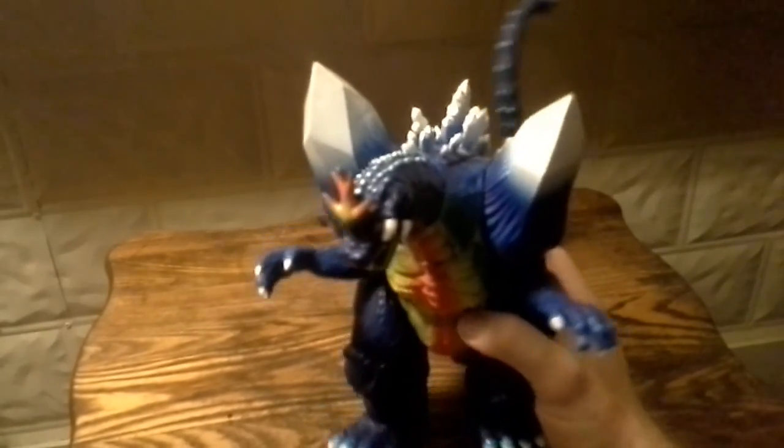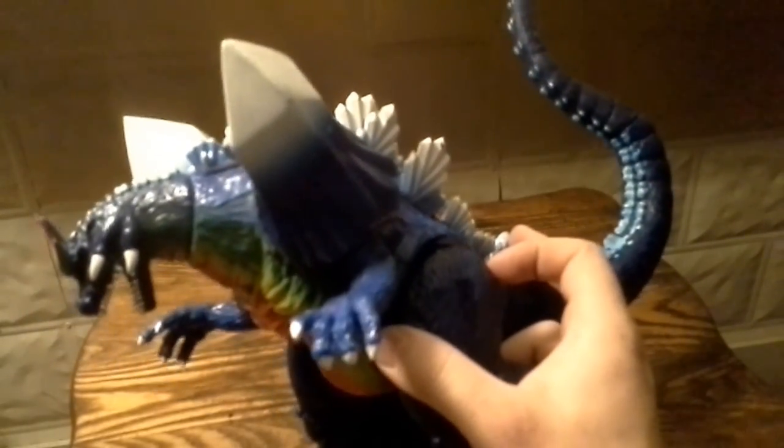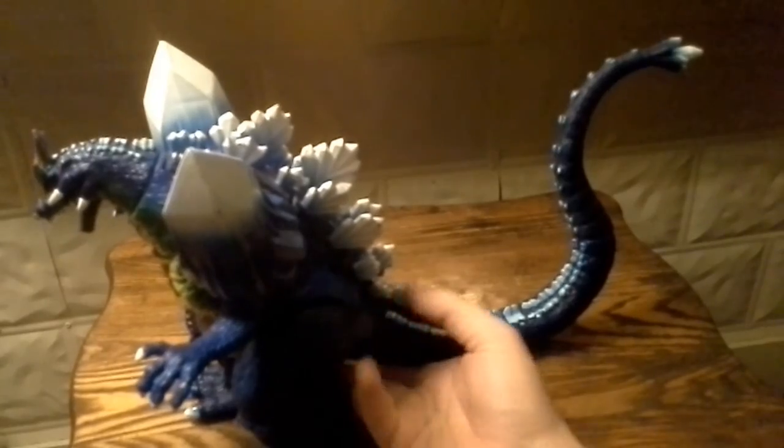Now the paint job is the standard Trendmasters Spacegodzilla paint job, where it's all rainbowy on the chest as opposed to red, with blue, with a dark blue transforming into a sky blue and then to a white on the crystals, and also the toe claws. Then you've got the white spikes on the back and going all the way down the tail. And at the tail they tend to get a little more blue. But there's actually some nice airbrushing here.